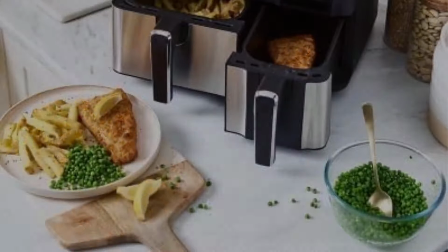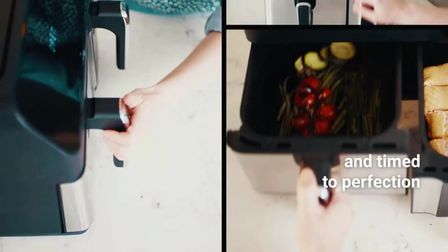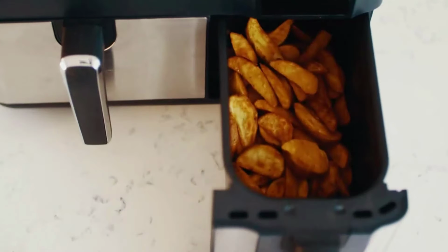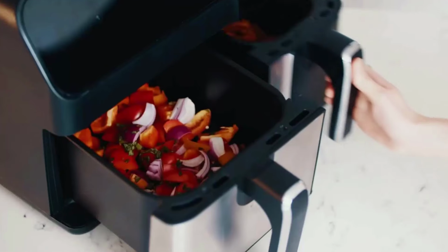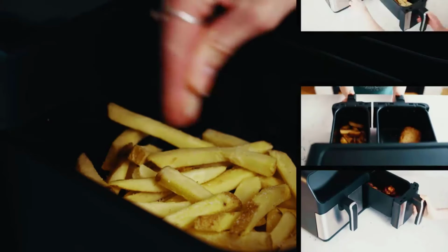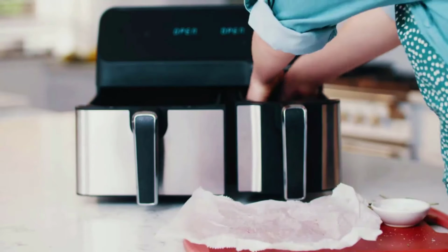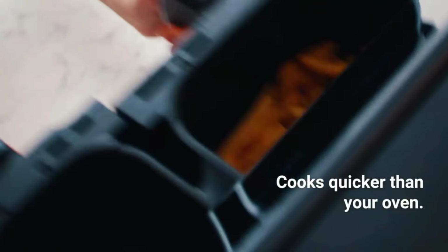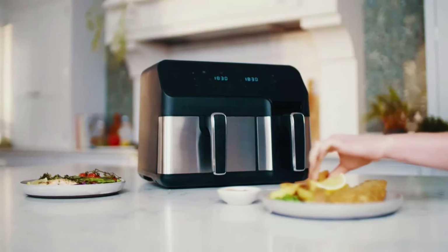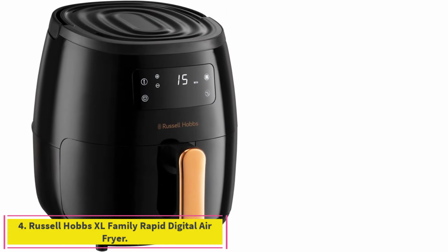Capacity, 9L. Dimensions, 40 cm x 36 cm x 31 cm. Digital display, yes. Wattage, 1,700 W. Cooking presets, air fryer. Dishwasher safe, no. Warranty, 3 years. Features 2 different sized compartments. Makes next to no noise. Handful of preset options.